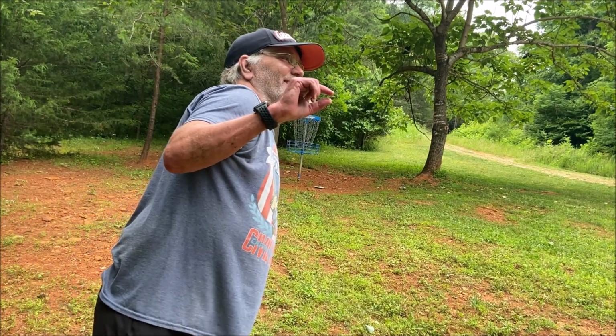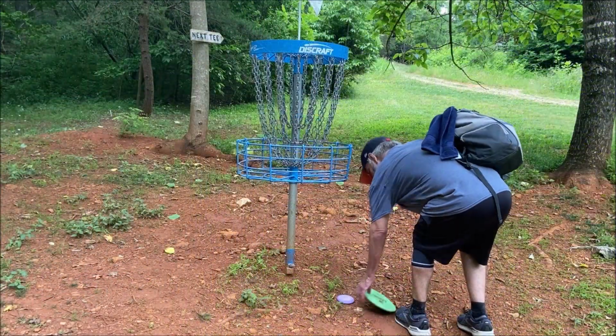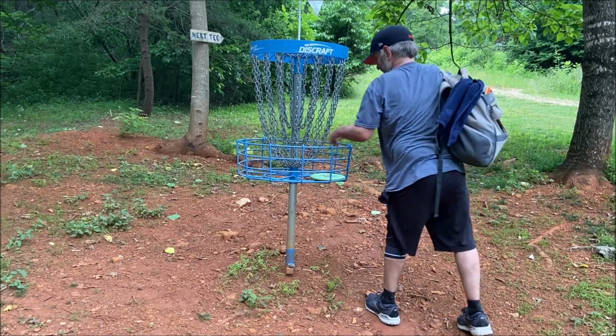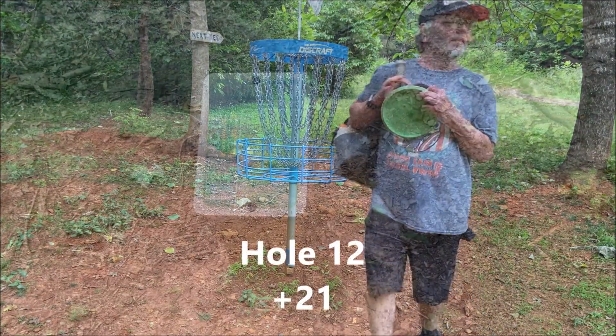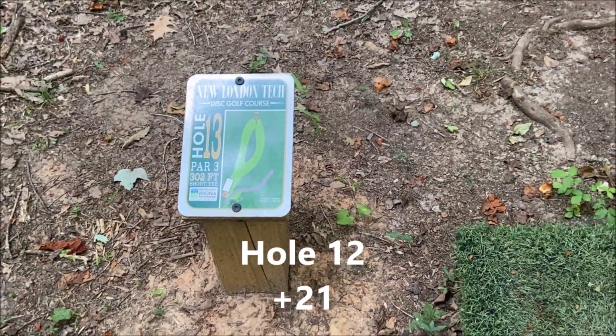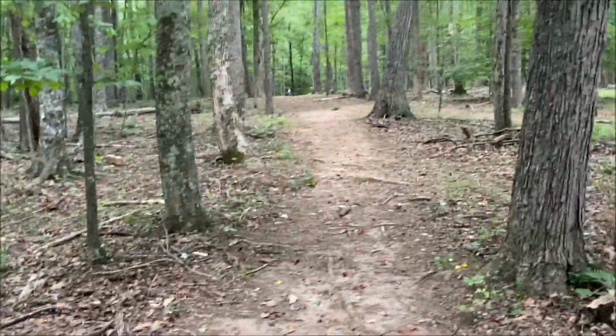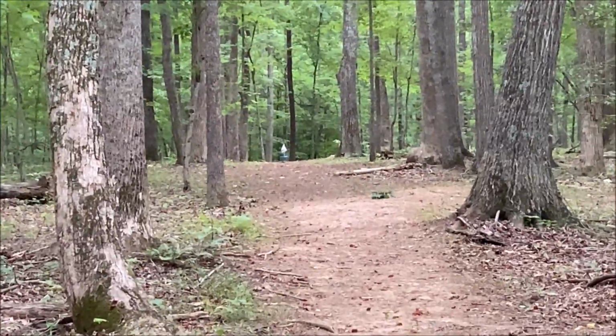This close. This close. Another bogey. Hole 13, par 3, 302. Just straight down the pipe.